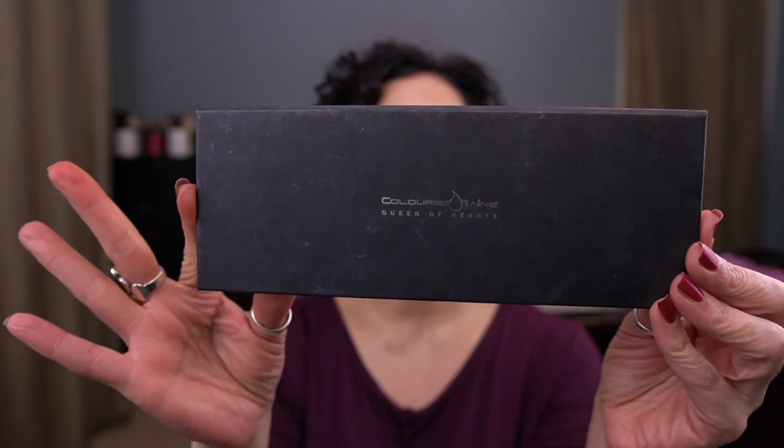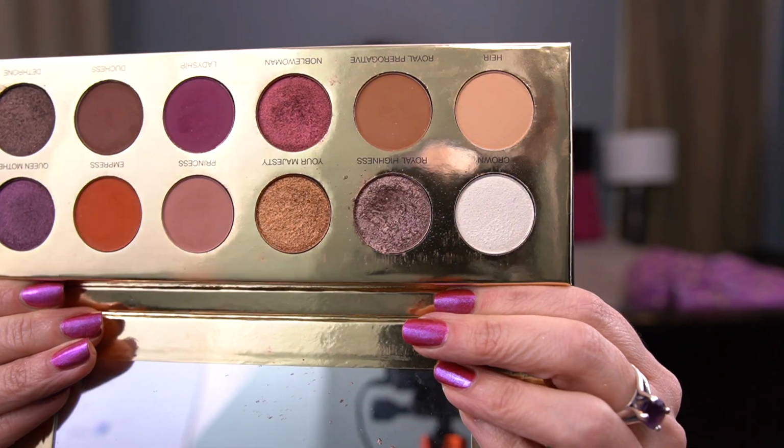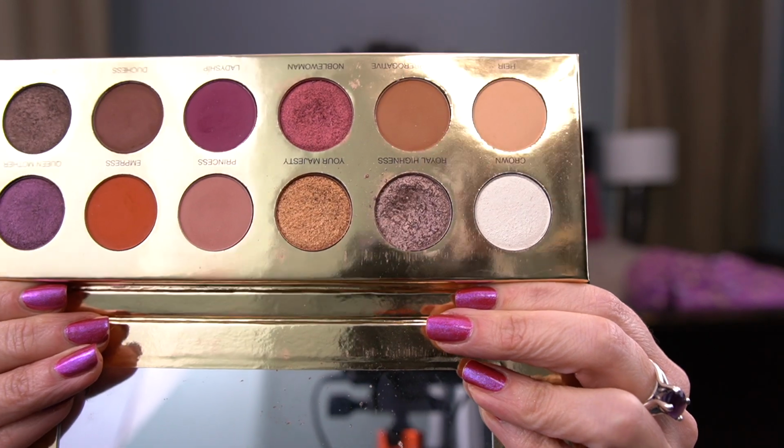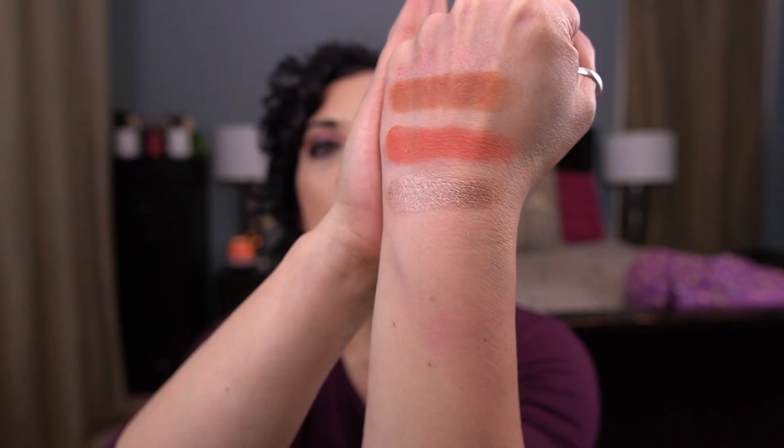I wish I did. Okay, next up we have the Colored Rain Queen of Hearts palette. And this one, I'm working on Royal Highness, which is down here. And I do have a nice dip going in Royal Highness, as you can see. So I have used this several times. This is a really beautiful eyeshadow. It's a little bit crumbly, but it's still really pretty. We'll just give her a pass because she's gorgeous.